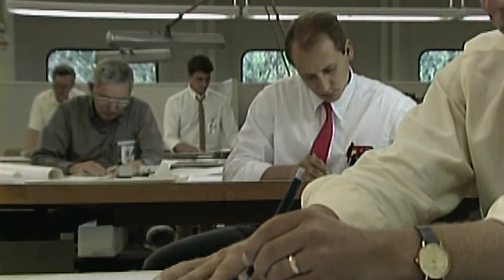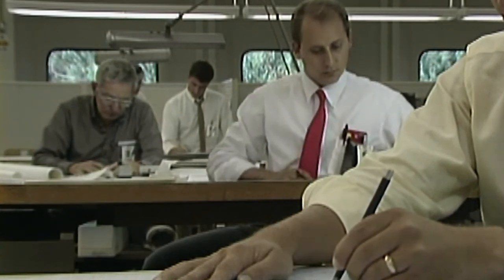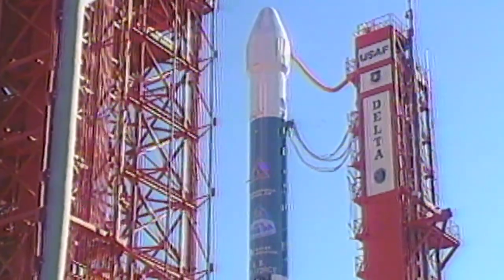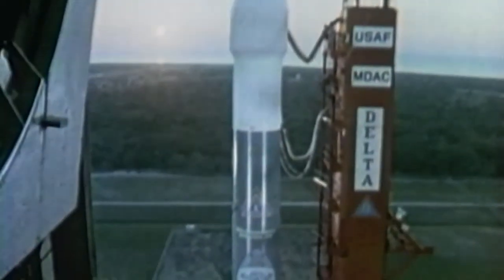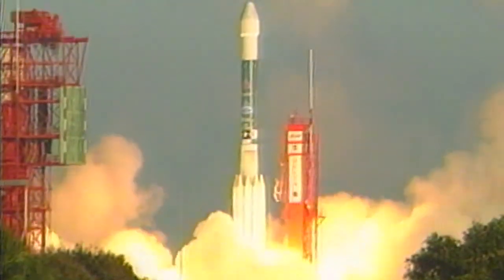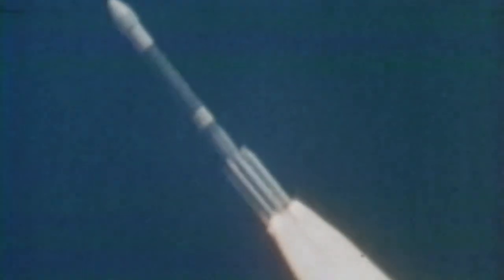But in 1987, the Delta team picked up where they left off, and development began on a launch vehicle to support the Air Force's global positioning system. On February 14, 1989, Delta 184 began a new chapter in space launch history as it lifted off from Space Launch Complex 17, demonstrating an incredible feat. The Delta II had gone from development to launch in just 2 years.